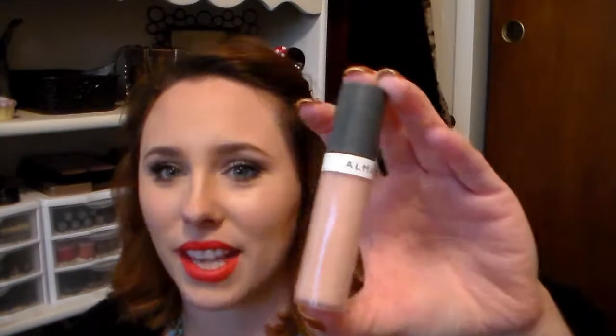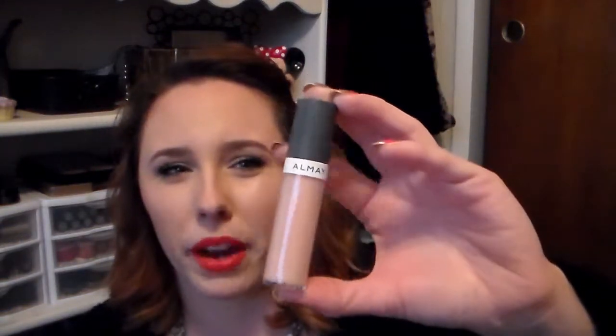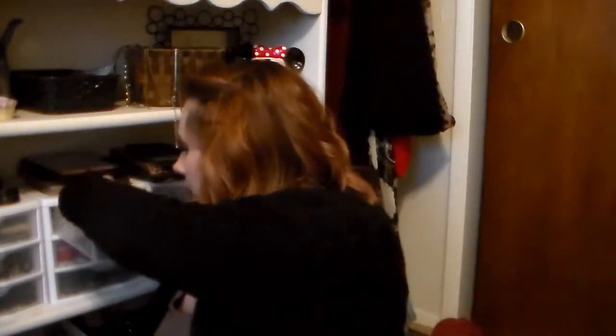Oh, this is the nude one. It's called 200 Nutrients, and it's great. I would compare it to my MAC, is it Oyster Girl, or let's see, MAC See-Through. It's very similar to my MAC See-Through, and it's just a pretty glaze. It has a little bit of a pearl sheen, but I love that one.